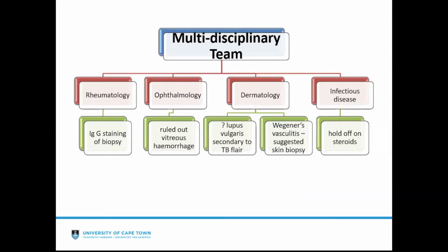An ophthalmology consult was done in order to rule out vitreous hemorrhage. Dermatology consult was done, and they queried lupus vulgaris secondary to TB flare and Wegener's vasculitis, and therefore they suggested a skin biopsy also to be done. And infectious disease recommended to hold off steroids.